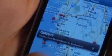So marine weather is obviously important because it gives you a lot more detailed information as far as what's going on the water. You can click on any of these points on the map, bring up its information, turn the phone sideways again, and now you can scroll up through it in nice bold text as far as your exact or your NOAA forecast right off the website.